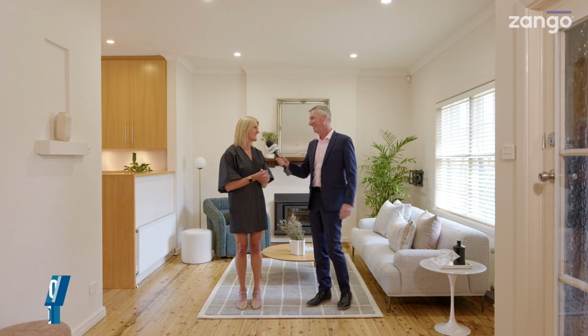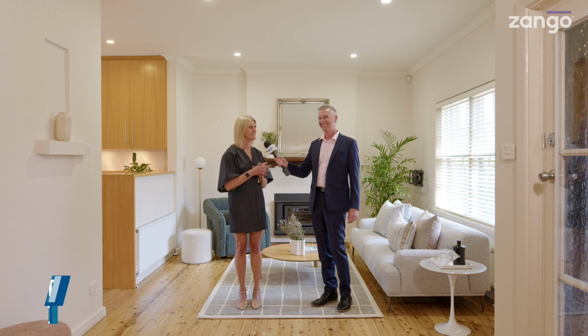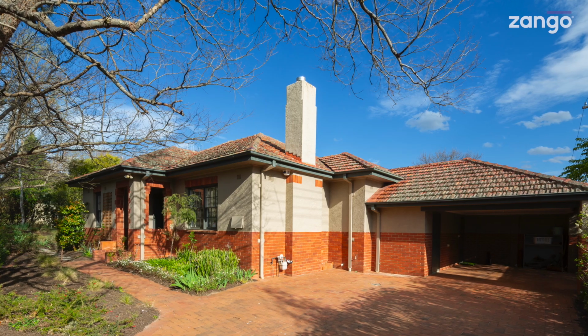Thanks for having us. Thanks so much, Cam. Yes, here we are on Wakefield Avenue, not in the gardens, just a little bit down from the shops. So this is a really nice, quiet position, I think, in the Ainslie Wakefield Gardens Heritage Precinct.